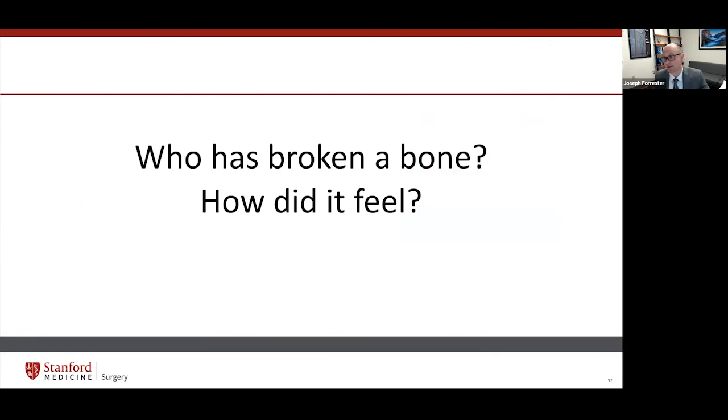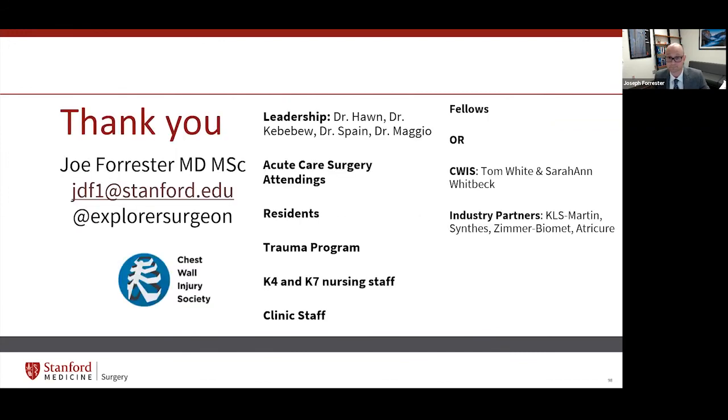So as we end, remember again what it felt like to break a bone if you have before, the grinding, the pain, the feeling of being broken until that bone was set. The reality is we now have the ability to safely fix this mechanical problem for patients with broken ribs, and we are helping lead the charge here at Stanford with our Chest Wall Injury Center.